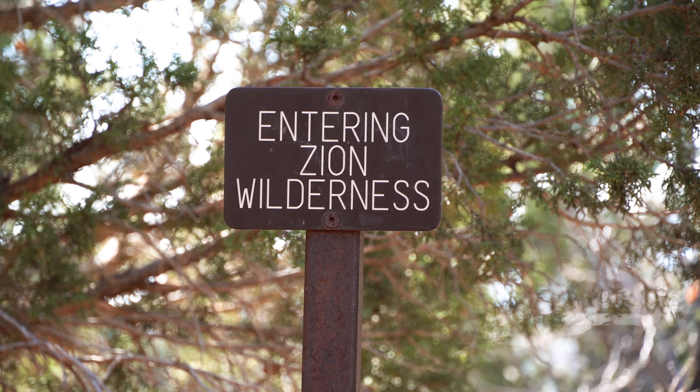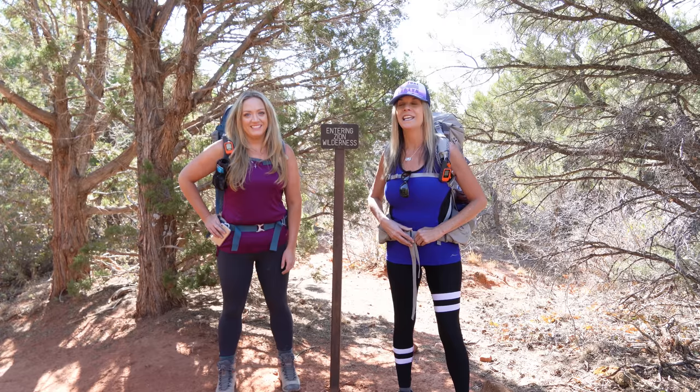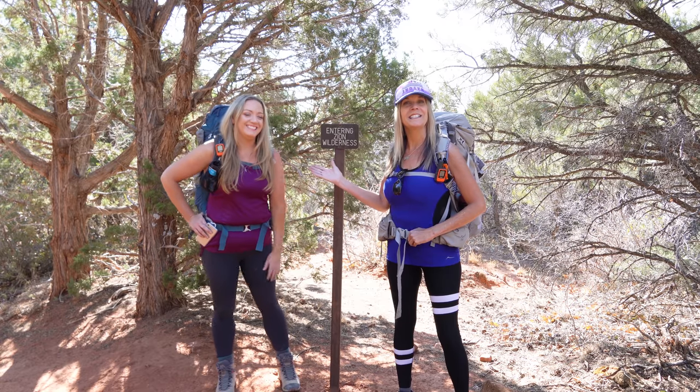We are about to enter the Zion Wilderness. I am in beautiful Zion National Park, about to enter the Zion Wilderness. And today, joining me, I have my beautiful niece, Christine.